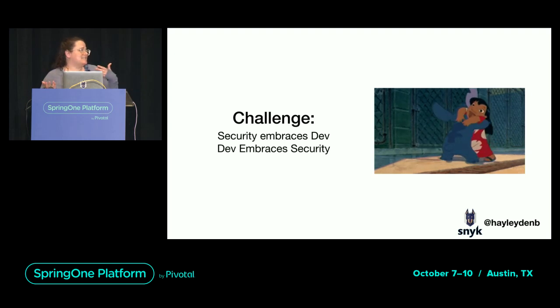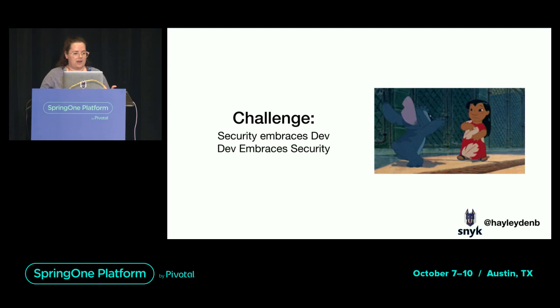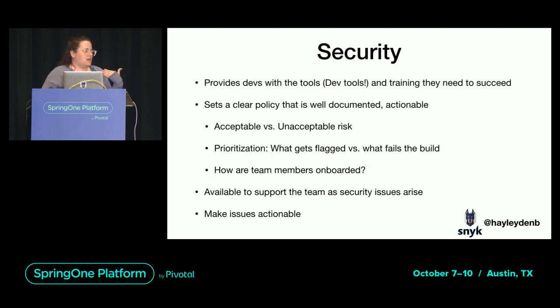And security and devs, we may be a weird pair, but the challenge of security embracing dev and dev embracing security is worthwhile. And in this effort, security could maybe do the following. Security could provide devs with the tools, dev tools, and training that they need to succeed. Security can set a clear policy that is well documented and actionable. These policies can include things like acceptable versus unacceptable risk, how to prioritize problems, what gets flagged, what fails the build, and how do we know the difference between those two?